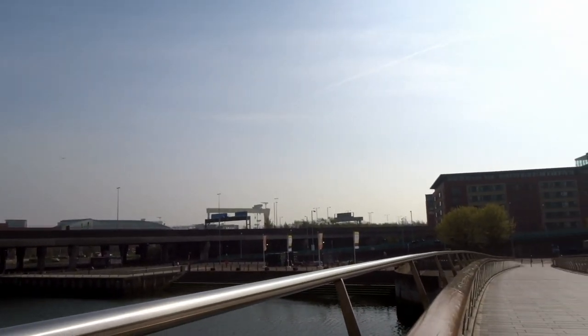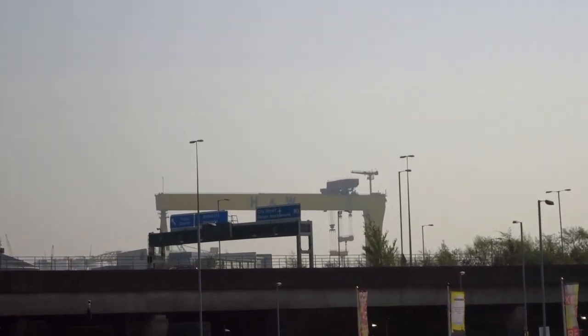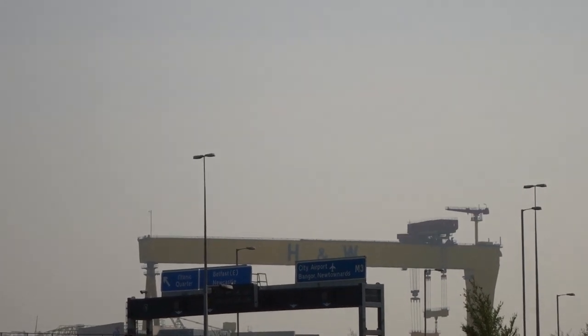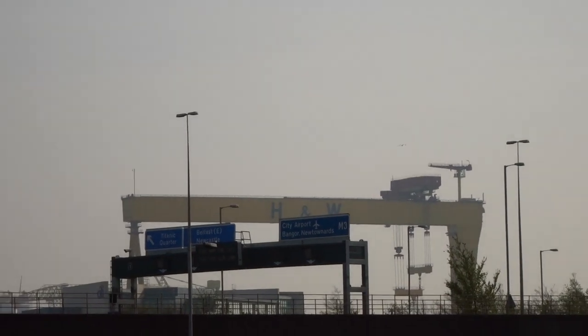So, Ant, that crane over there, the yellow one, I'm just zooming in now. What do the H and the W stand for? It's Harland and Wolff, the company that built the Titanic. That place where the yellow crane is, is where they built the Titanic. How amazing.